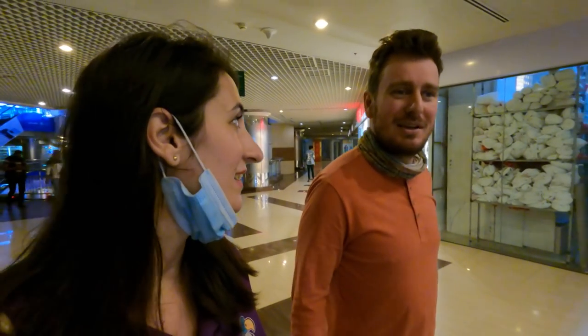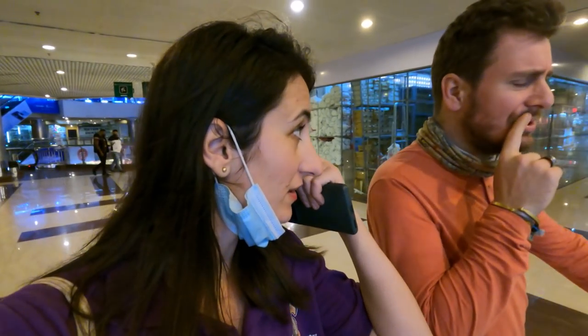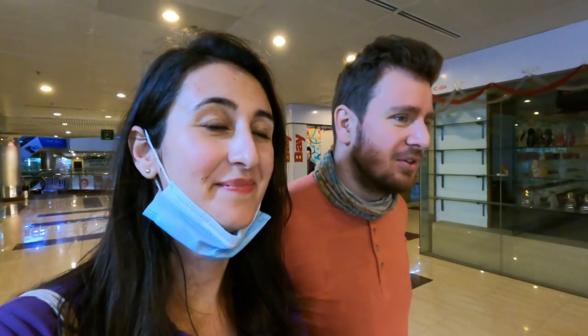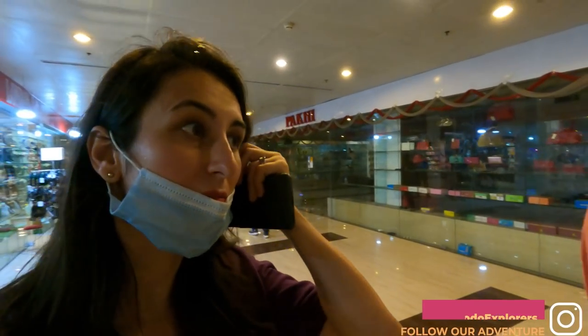We don't have multiple leveled malls. We do have one where there's only one level, so it's not much of a difference. You just go up once and that's it. So this going up and down and left and right and all over the place, complicated.